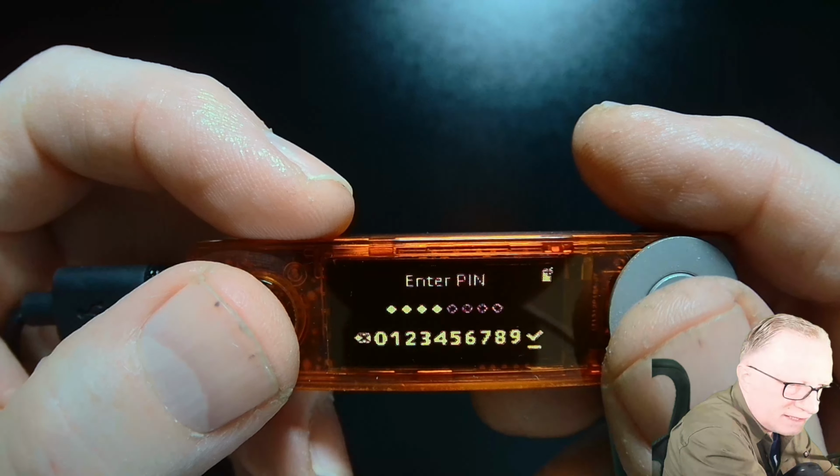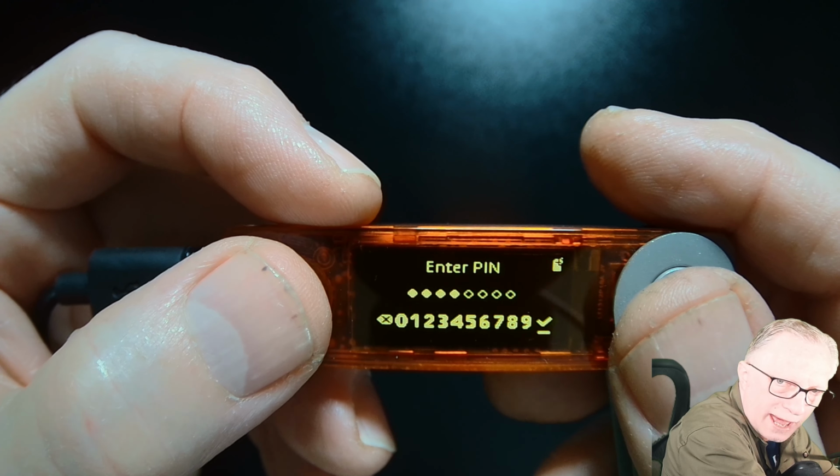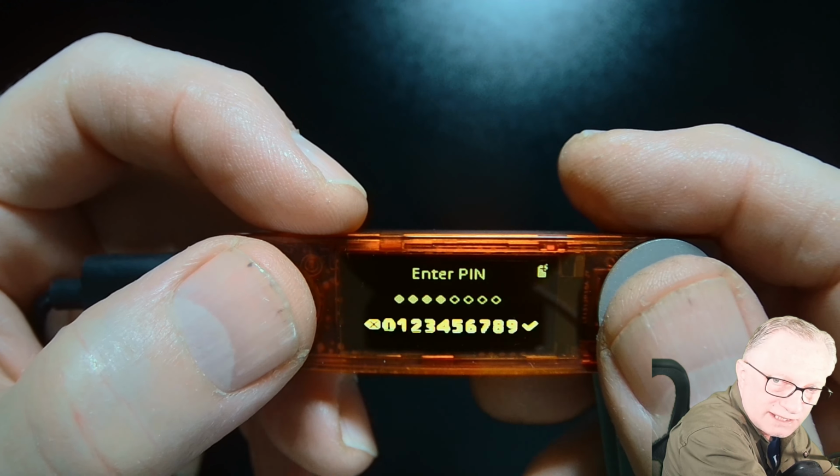I can't tell you how many emails I've gotten that started with, I did a firmware update and now this is happening. So I want you to listen very carefully to what happens when I enter the last digit of my PIN, when I confirm.